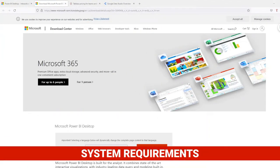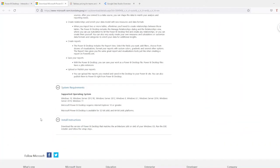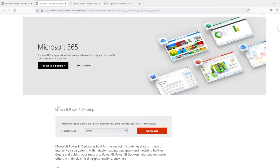Let's also talk about system requirements. For Microsoft Power BI, the system requirements are very low. However, it is very important to know that Power BI runs only on the Windows operating system and not on Mac or Linux. If you are a Mac or Linux user, you might want to use a Power BI server, which is not free.